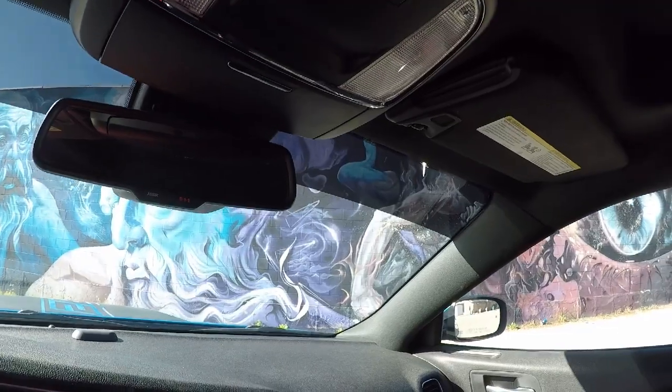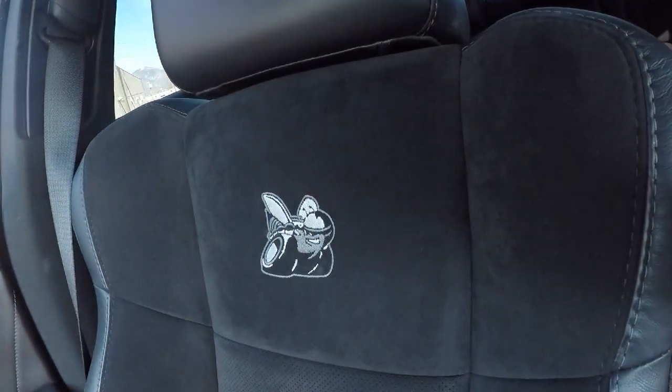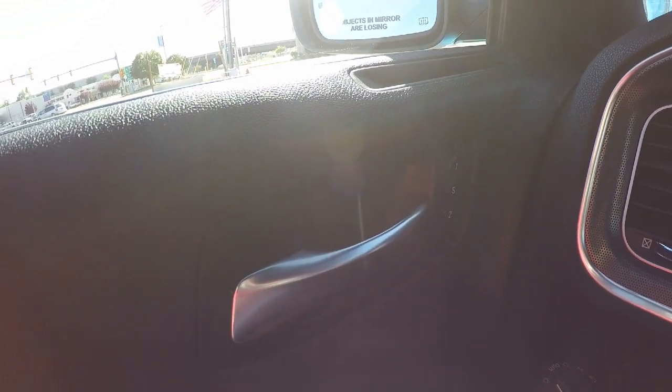And you're set. As for the seats, they have a little Scat Pack logo on them, which is pretty cool. Something that sets them aside from a regular Dodge Charger RT. As far as the controls are concerned, you do have dual memory seats, which will save pretty much everything. And when I say pretty much everything, if you're on, say, X96 on one, and then Sirius Satellite Radio on number two, it will remember exactly what radio station that you were on and basically what media system that you were using.